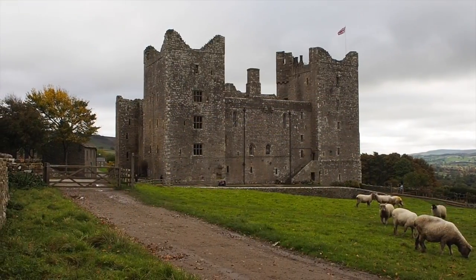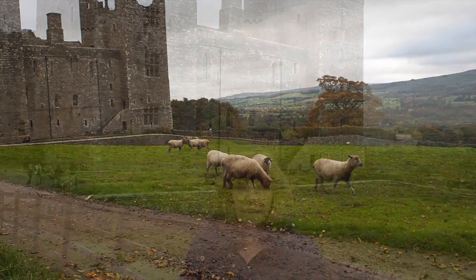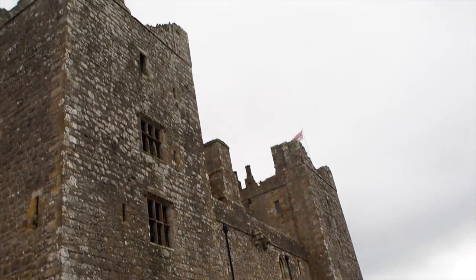So this is Castle Bolton, and it looks pretty impressive. Castle Bolton was actually built between 1379 and 1399. You're a fountain of knowledge. How do you know all this? And it is famous because Mary Queen of Scots was imprisoned here round about 1568, but it was only for 6 months before she was moved on. Just for being Mary Queen of Scots. Hey, what other reason do you need? I agree. It's absolutely enormous.